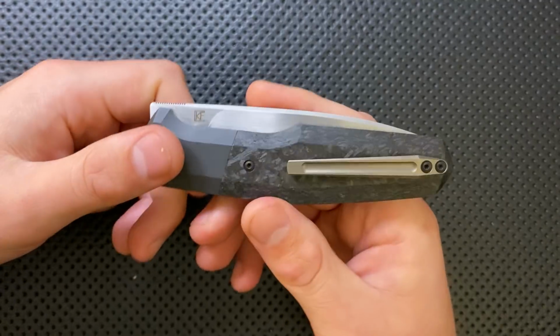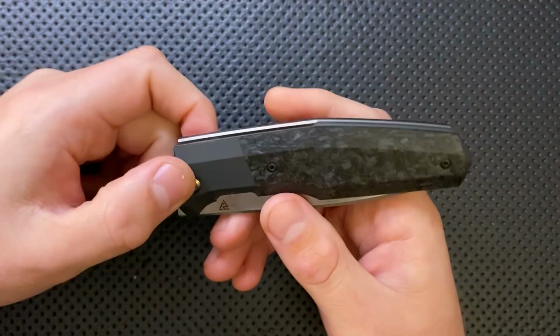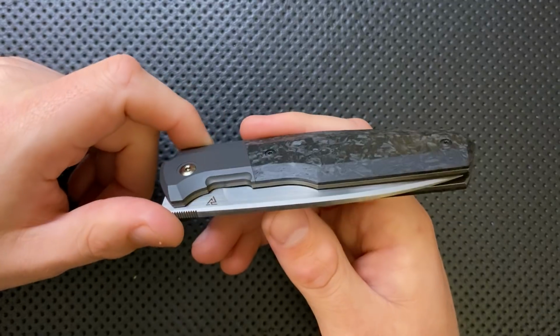The balance is a little bit far back. The price is definitely up there, even though I don't think it's unfair. Needed some adjustment in thread locker. I preferred the polished zircon, the regular carbon fiber on the full size there. A couple of sharp corners. It's a little thick, and it's on the heavy side.